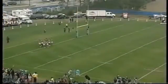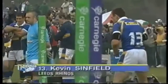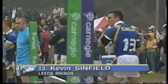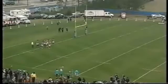And as we pointed out at the start, the starting 13 for Leeds today was the same starting 13 they played in the grand final. South Sydney not with the same luxury. 9 top liners out from this match today. So they will improve greatly on what you see here. They will need to, though, it must be said, on what we've seen in the first half.